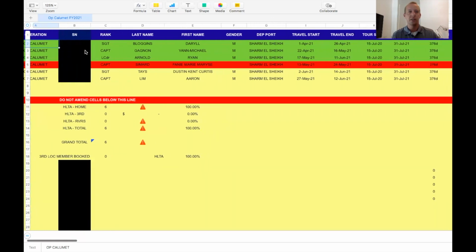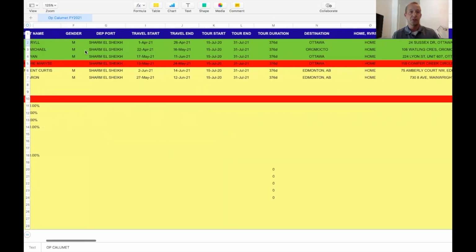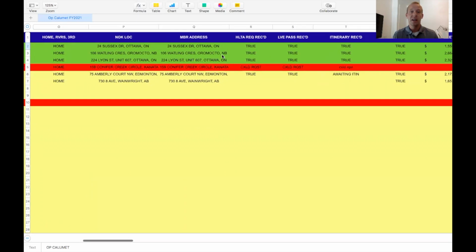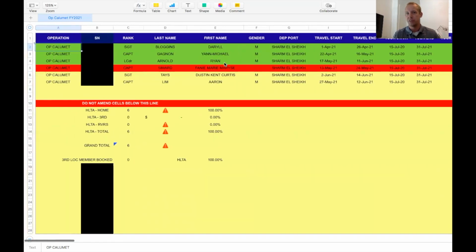It has operation, rank, name, service numbers, departure ports, their travel dates, their tour duration dates, their next of kin location, and even status of what stage the HLTA is at. So if it's not complete, you wouldn't see the rest of it filled in. But for example purposes, I've filled this in.